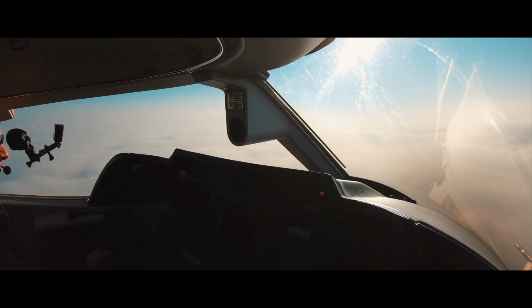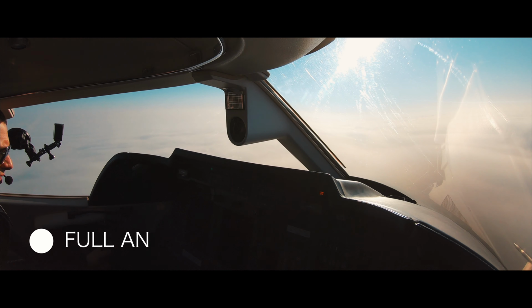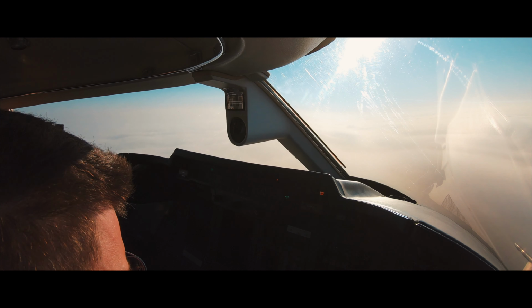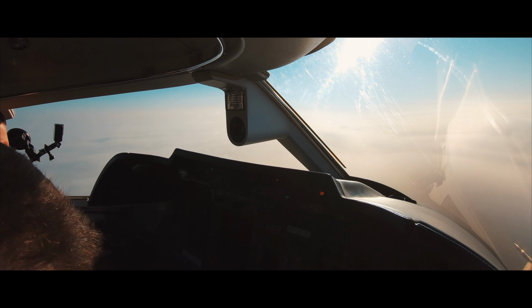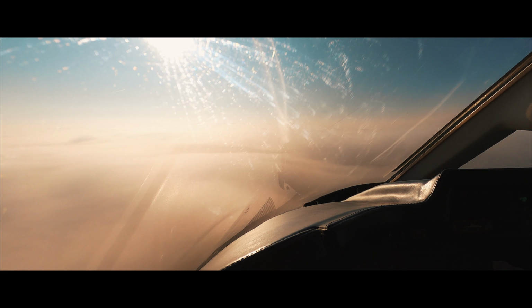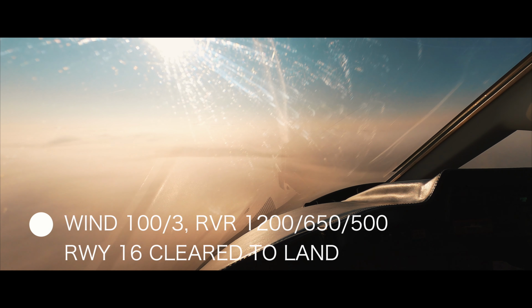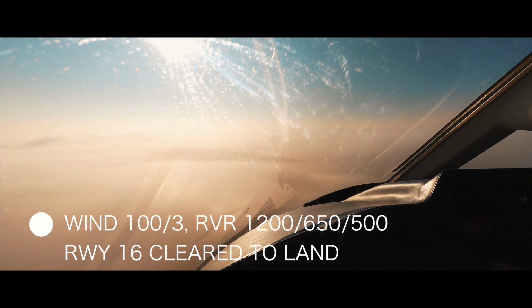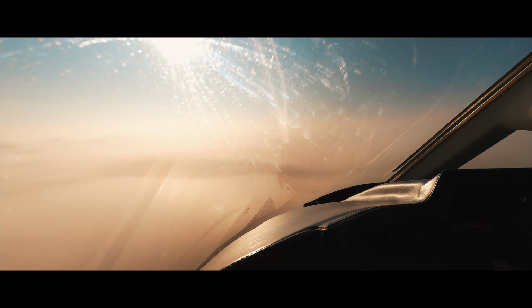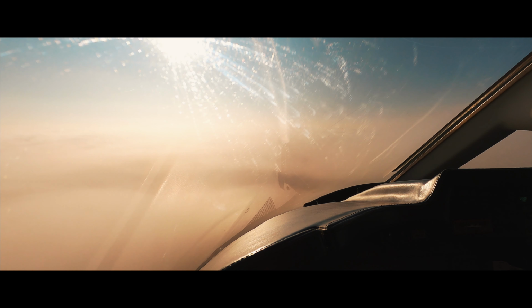1 Kilo Fox, contact 121.6, yes. 121.6, 1 Kilo Fox. Contact 134.675. 134.675, full anti-ice. MX5 Mike, wind 110 degrees, 3 knots, RVR 1200, 650, 500 meters, runway 16, cleared to land. We are cleared to land runway 16, MX5 Mike. Cleared to land, taxi lights on, seatbelt sign.